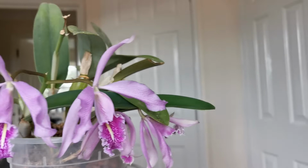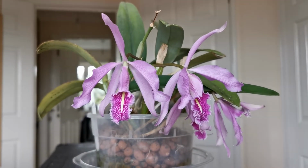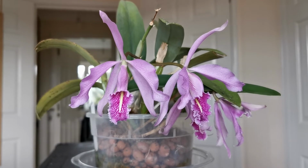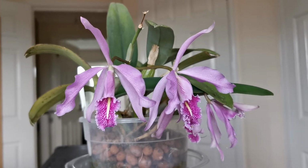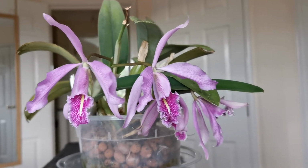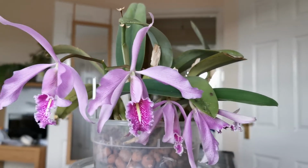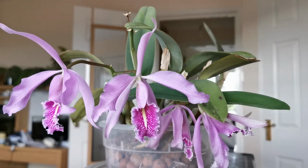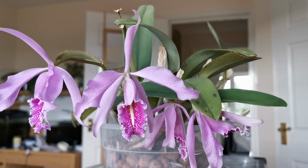Fertilizing, I fertilize it with orchid fertilizer about once every month, and the plants love it. I've never had any problem, and as I said, this plant blooms for me every year. So I really can recommend this species as one of the most beautiful Cattleya species you can get. Very easy to grow, and extremely elegant, with flowers that also have a very nice fragrance.